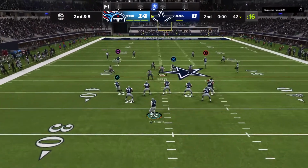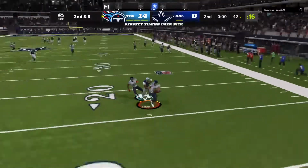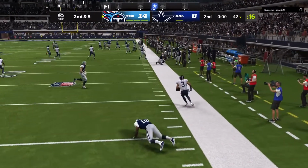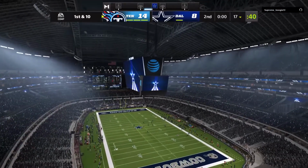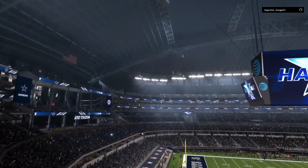Final play of the half. Prescott looking deep in the direction of Cooper. Into double coverage, and it's intercepted. Picked off by Caleb Farley. And he will be out of bounds with no time remaining on what will be the final action of this first half. So we've hit intermission.